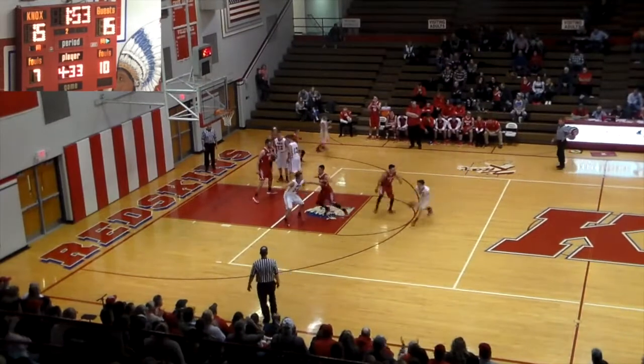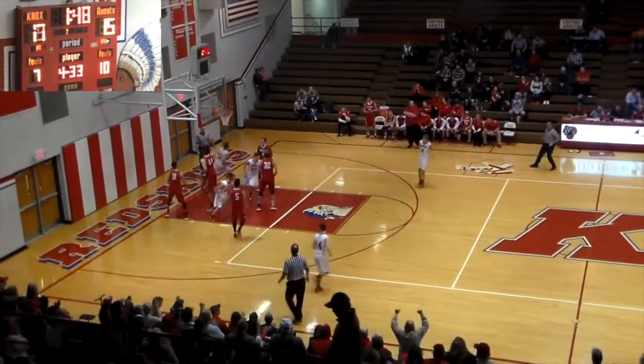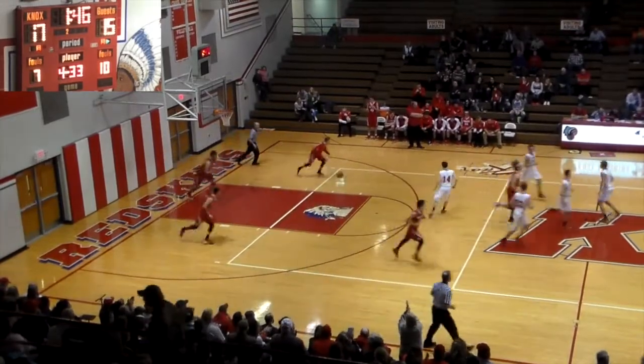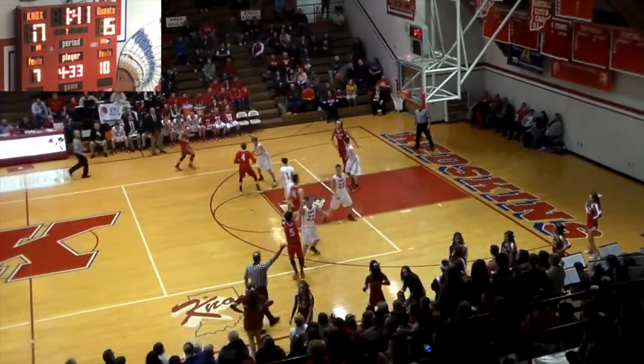2 minutes remaining in the first half of play. 15-15 ball game. Broker spin move to the baseline. Scores! Yeah, tough shot there. Cooper Broker with the spin move to his right. And with the defender hanging on him, he's able to knock that one down.